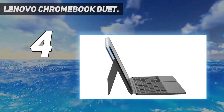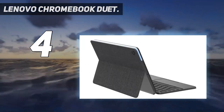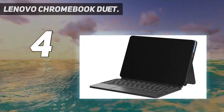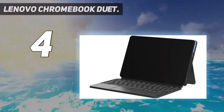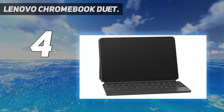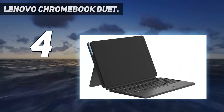You're probably worried about the Duet's performance. Well, it won't break any speed records, but we didn't have too much trouble using it for everyday tasks, like browsing the web or watching videos. The latter was especially great on the Duet because its 10-inch panel is surprisingly colorful. It's time to unlaptop and go with the Lenovo Chromebook Duet.